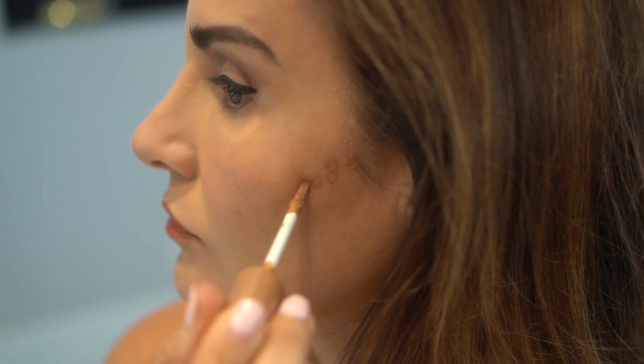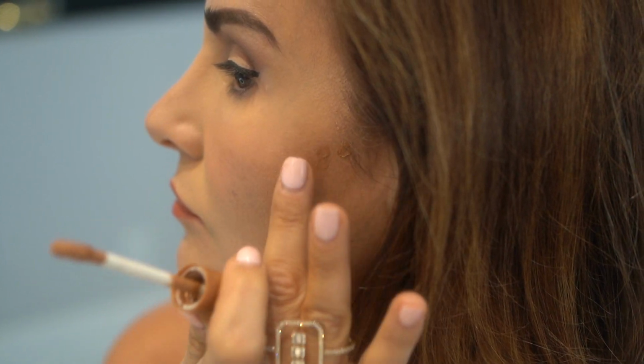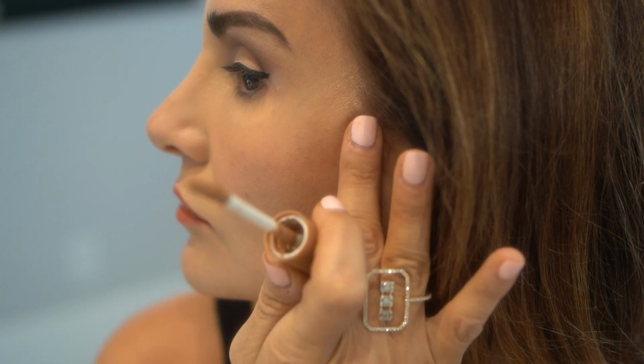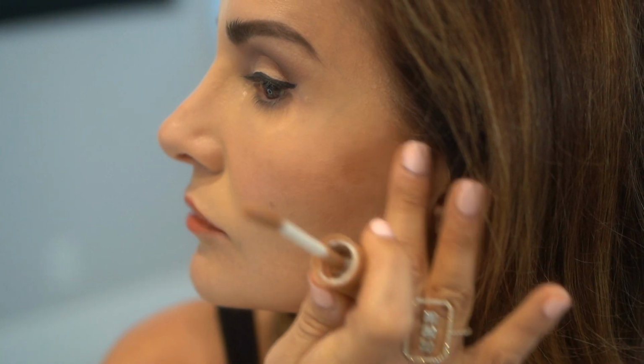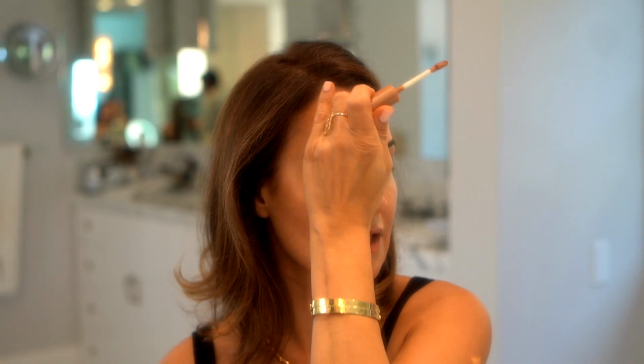So you want to give the illusion that your cheek is higher by really pronouncing the shadow a little bit higher than you have been taught. And again, you can also follow the side of your nose, which I like to do, and really keep that high up in the cheek. That's really important. And then the temple. And then you want to blend, blend, blend. I can't emphasize enough how important it is to blend.